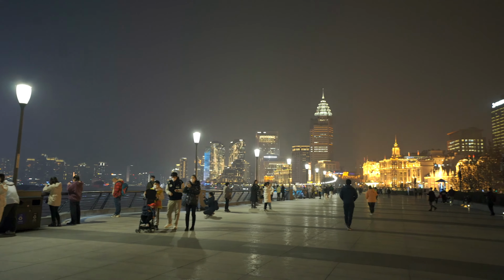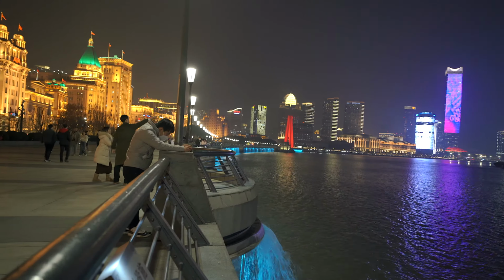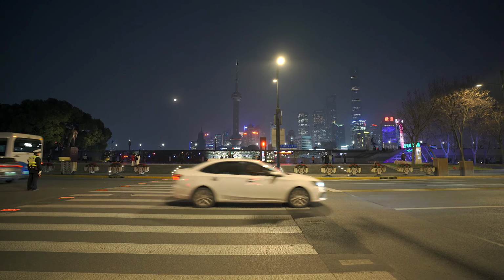First of all, it is very accessible, and that's what I didn't know before coming. I thought you might need a ticket to get in, or it is difficult to access. But no, you basically just cross the street and that's it, the Bund is yours.